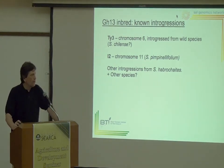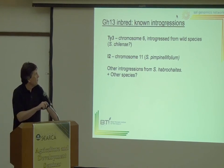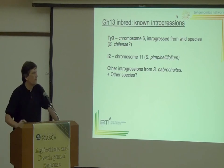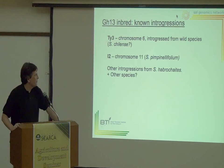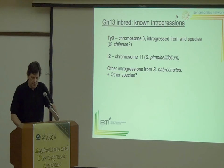So what was known by all the work that has been done is that the line contained essentially two introgressions. One gene was labeled TY3. It was based on chromosome 6 and it was introgressed from a wild species. We believe it's Chilense and not Hypochaetes. But Chilense never really occurs in the pedigree of the line, so we don't know exactly what happened. It also contains the I2 gene, which is on chromosome 11 and provides fusarium resistance. And of course, it might contain other introgressions.